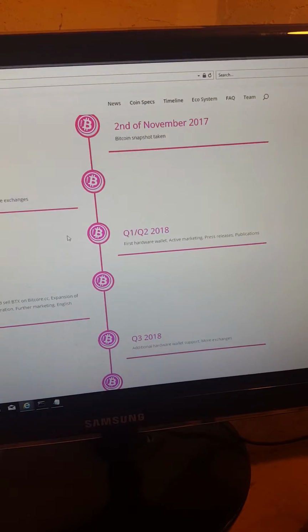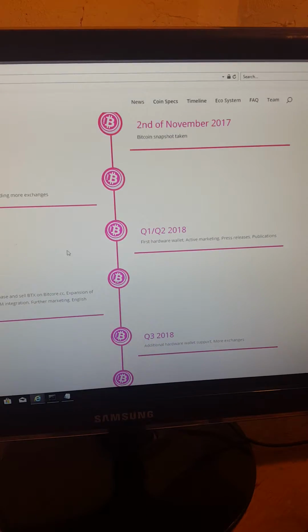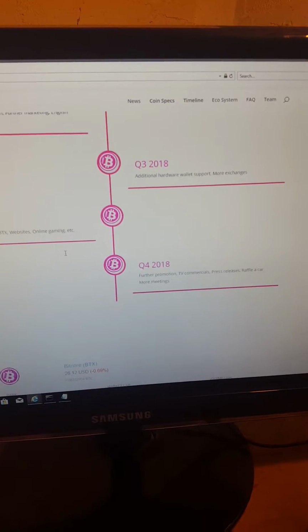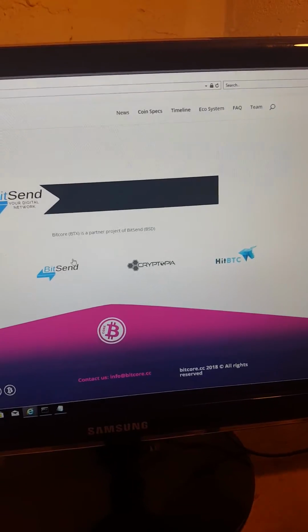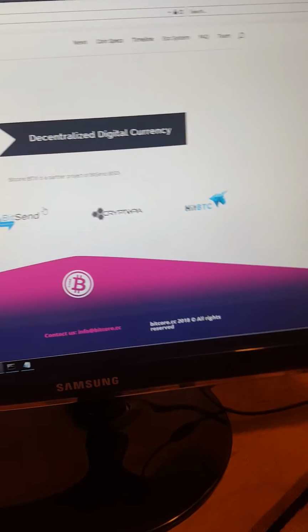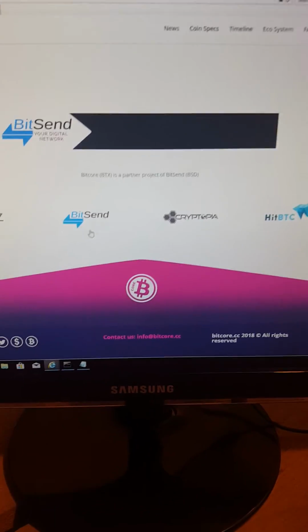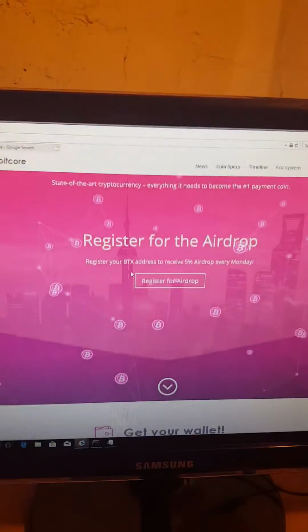I use Coinomi for my wallet for Bitcore, and you can still register with the airdrops via Coinomi as well. And it is accepted on a lot of major exchanges. I don't believe this is on Bittrex yet. It might be, but it's on Cryptopia, which is big. I use that one. If it's on Bittrex too, that would be really nice, but I'm pretty sure that's not on there yet.